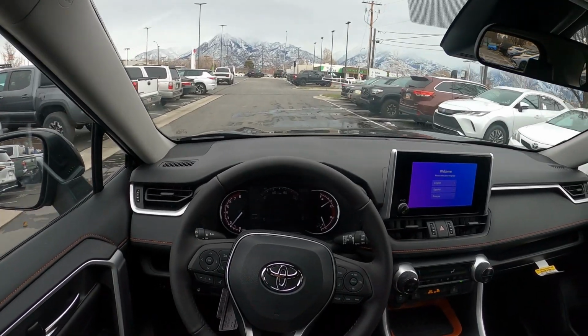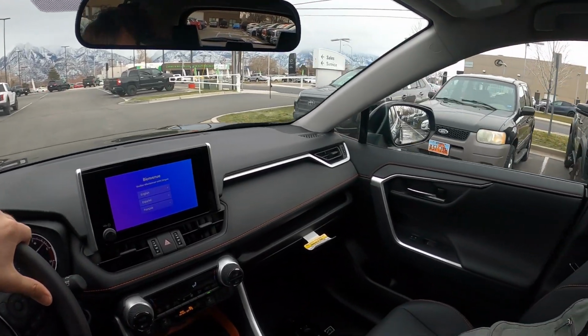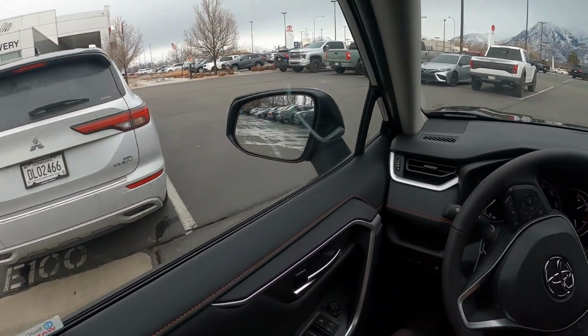And my parking space got stolen. I bet it got stolen by the TRD. Is that the TRD? It totally is. See, look at that. The TRD RAV4 stealing our parking space. So now we got to go find a new one.